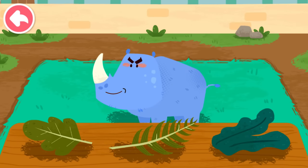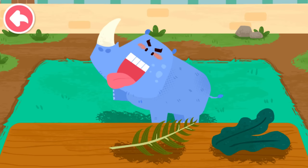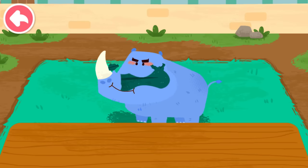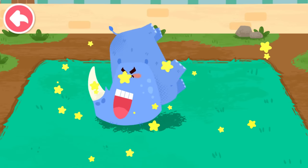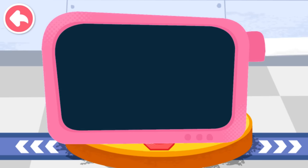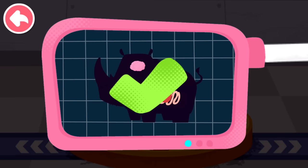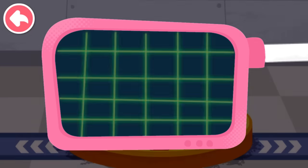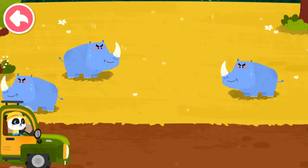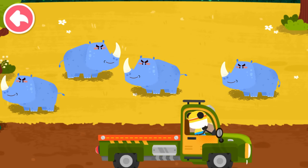Rhinoceroses like to eat all kinds of leaves! Please help examine it! It is very healthy now! You've helped an animal again! Let's take it home! Rhinoceroses live in open grasslands! Goodbye, rhinoceros!